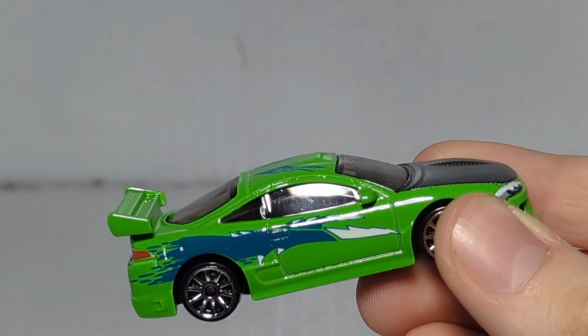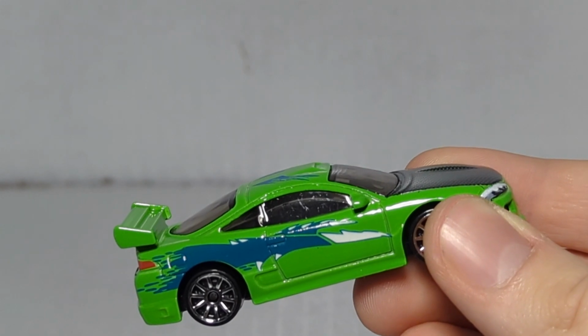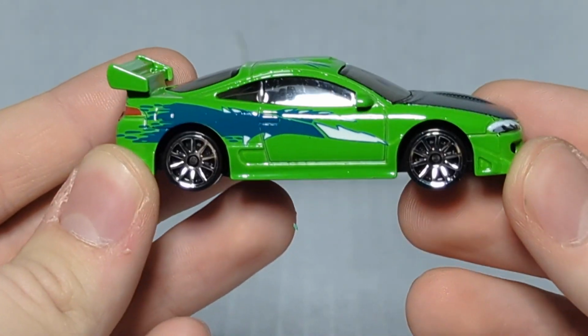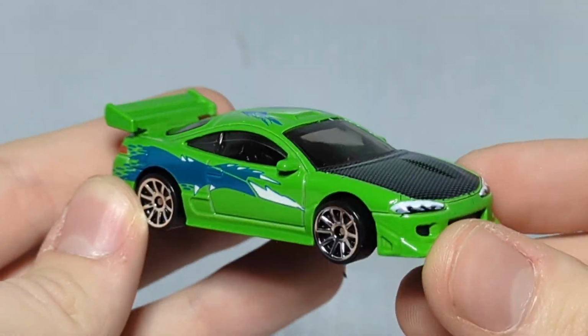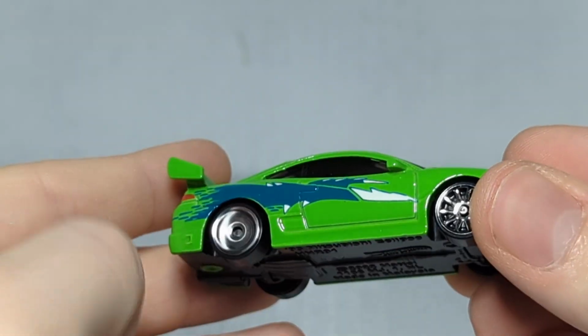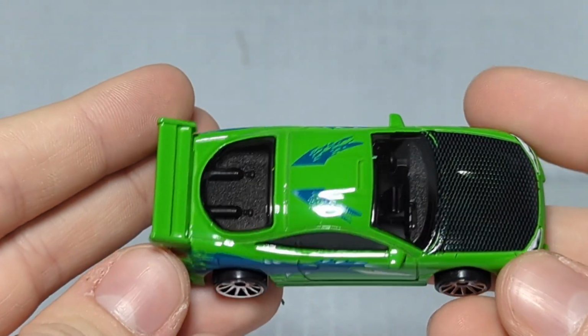1995, I do believe, is what that said, if I'm not mistaken. Gotta get the zoom just right. All right, there we go. So here it is, the 1995 Mitsubishi Eclipse. Really beautiful car. Love the toxic green body. We got a black chassis, black tires with silver rims and smoked window inserts.